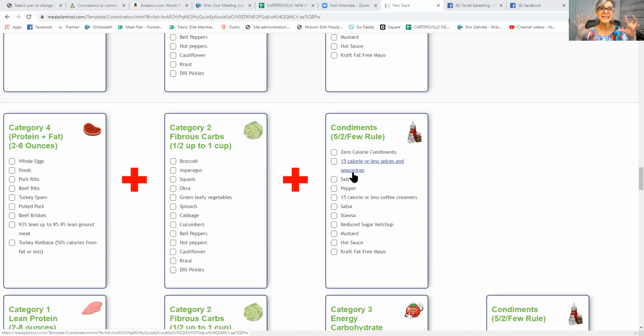It's almost like release the Kraken. You didn't release the Kraken, right? It's not going to come out and do damage. You have chosen to pair it with a fibrous carb instead of an energy carb. See, it's science. It really is just biology. So two of the most important things are to be in a calorie deficit, and we're doing that by portion control. And then we have to also combine foods in a way that controls insulin.